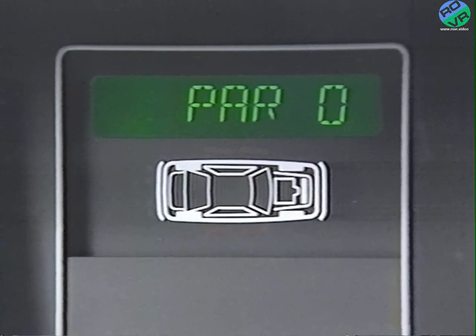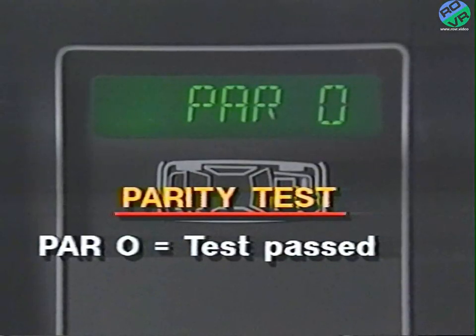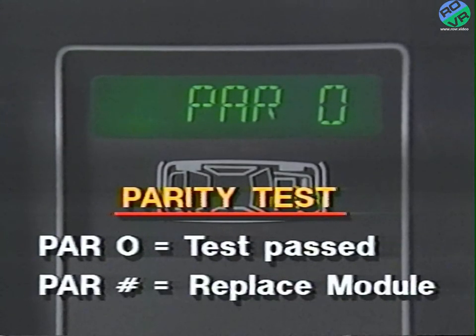Now we're up to the parity test. The parity test checks out the second part of the VMM's memory. If the display reads par O, like you see here, the test has passed. But if a number is displayed after par, that means there are that many errors found in the memory. It's important to know that no matter how many errors there are, the vehicle maintenance monitor must be replaced.